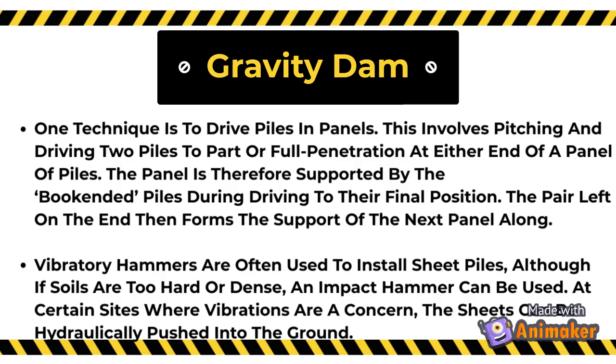Vibratory hammers are often used to install sheet piles, although if soils are too hard or dense, an impact hammer can be used. At certain sites where vibration is a concern, the sheets can be hydraulically pushed into the ground.